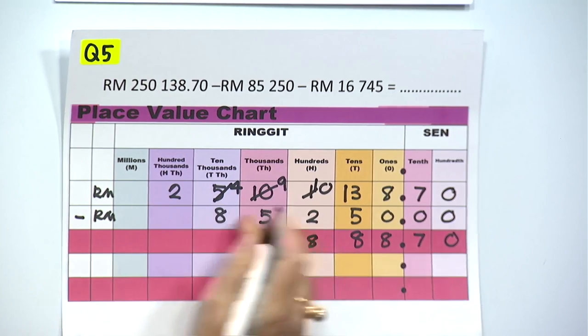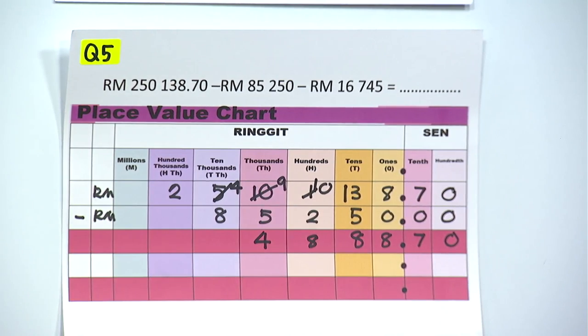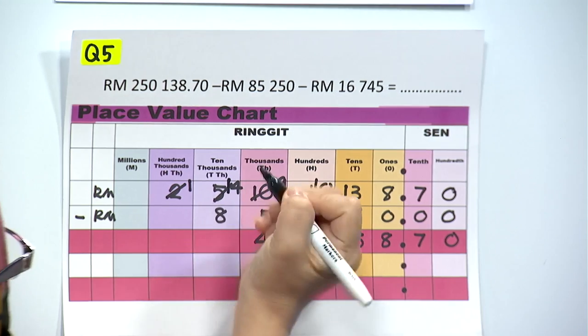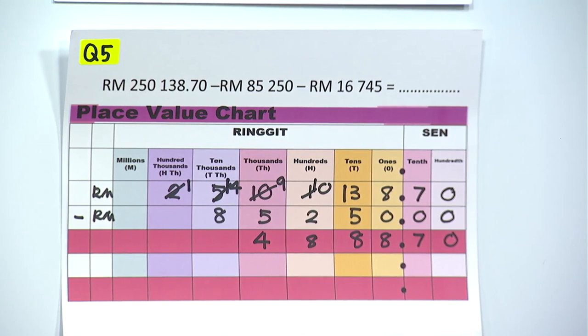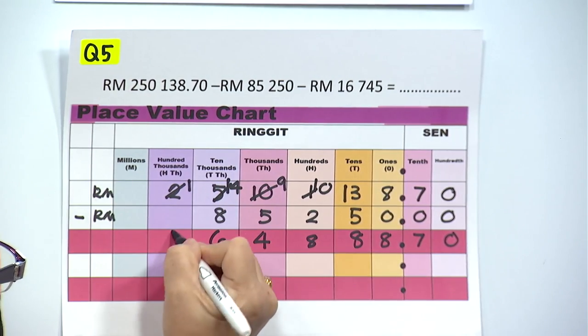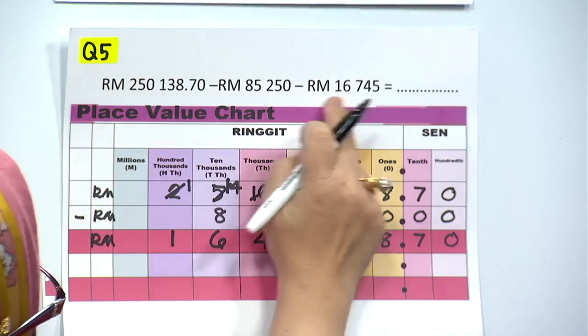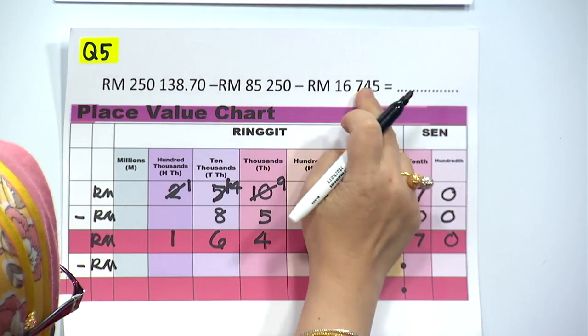9 minus 5, 4. 4 minus 8, need to borrow. Yes, very good. This becomes 2, this becomes 14. 14 minus 8 is what, pupils? 6. The last 1, the units. 1 minus 1 again. We have another one there.